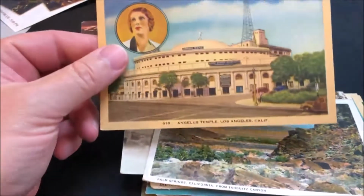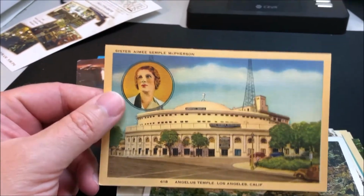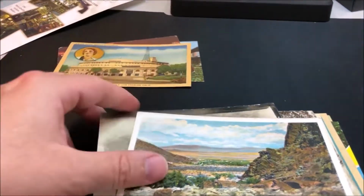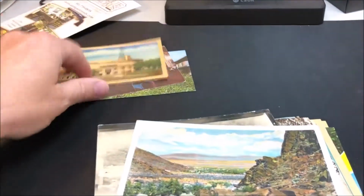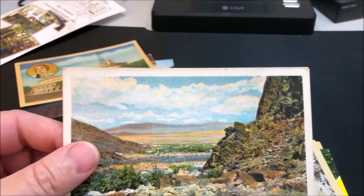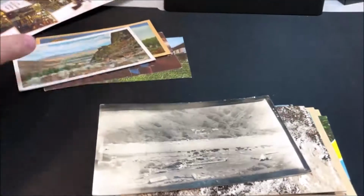I always sell this card, this Angelus Temple, Los Angeles, with Sister Amy. I always sell this $6-7. I think that was probably a quarter, 50 cents. It was 50 cents. I always pick up Palm Springs cards. They seem to do very well. 50 cents for that view.